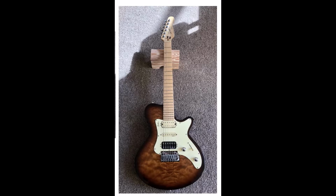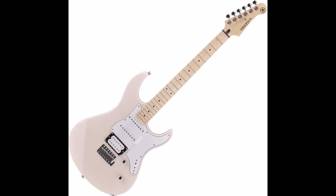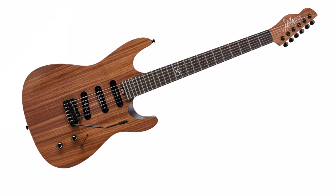I think it's best we talk about the competitors to the SDXT. I would say maybe you're looking at Telecasters and Strats, probably the main things that are going to be your competitors. I would also say this sort of holds up against things like high-end Yamaha Pacificas and other high-end independent brands like Chapman Guitars. Now we're going to head over and do our sound demo with the Godin SDXT.